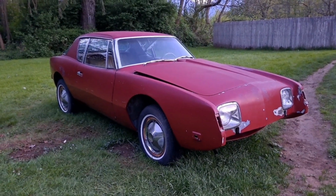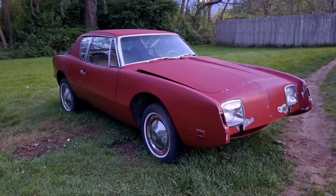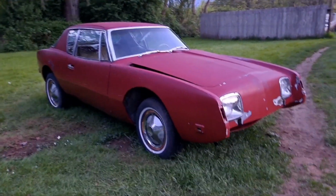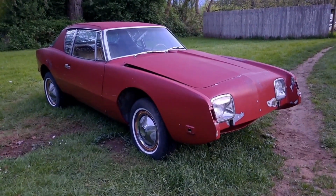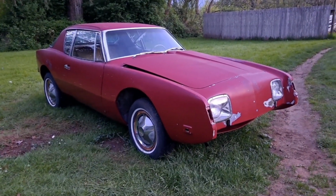Today on Quillbilly Garage, we're going to take a look at a car that has been part of my life for as long as I can remember. This is a 1963 Studebaker Avanti. Studebaker made this model for 2 years, the 63 model year and 1964 model year.